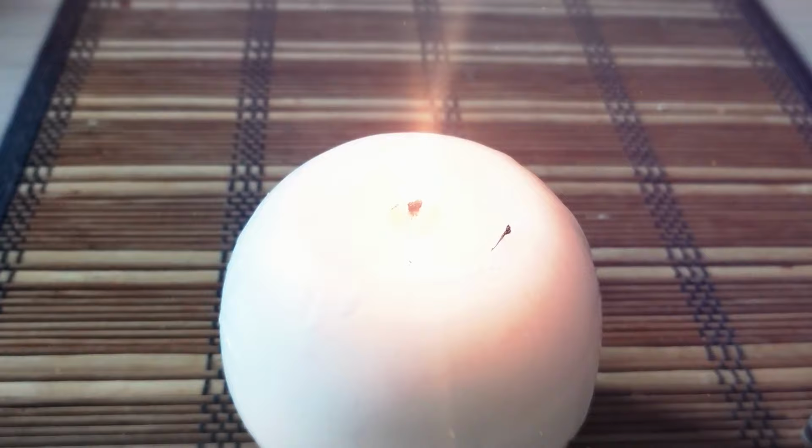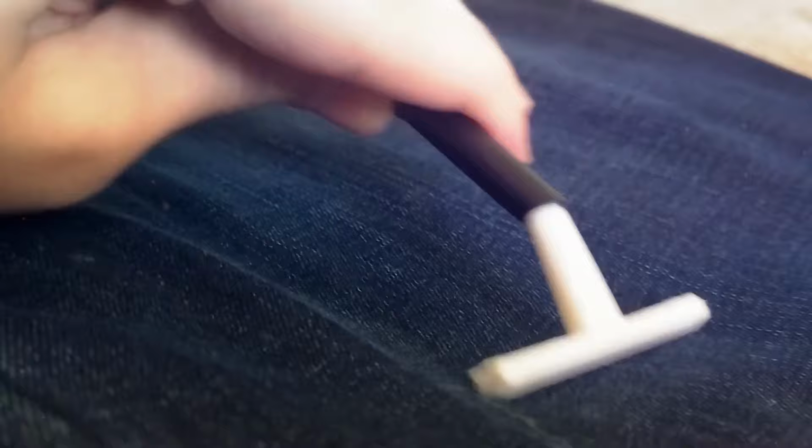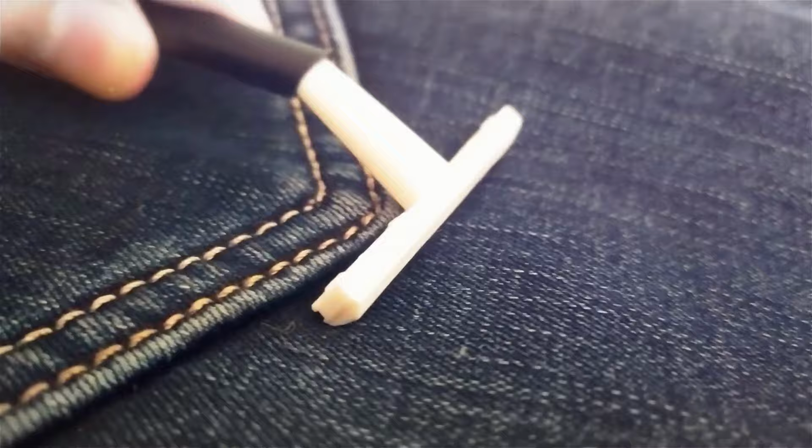Next time your razor blade's getting dull, try rubbing it backwards on a pair of jeans for regular upkeep. Not while you're wearing them, of course. Make sure you keep the blades dry, too, or even kept in mineral oil. That'll stop them from rusting.